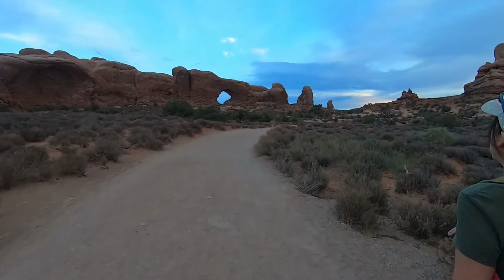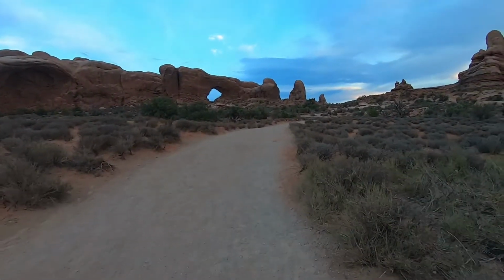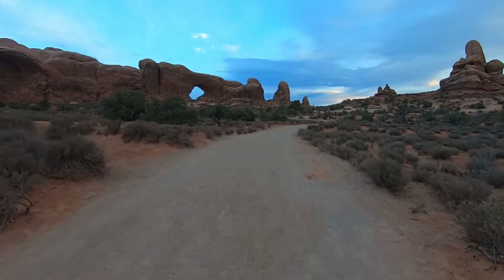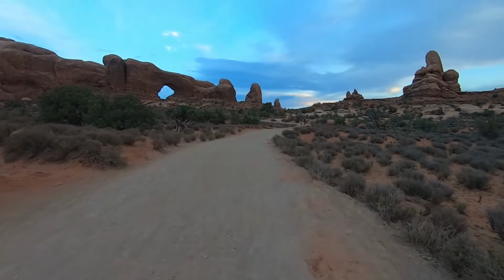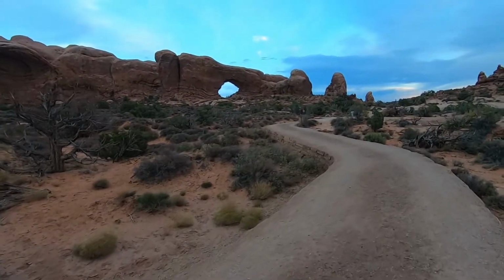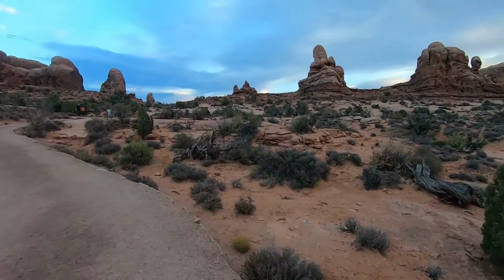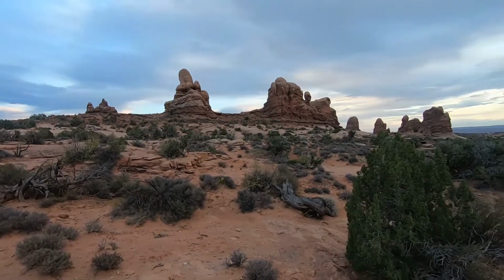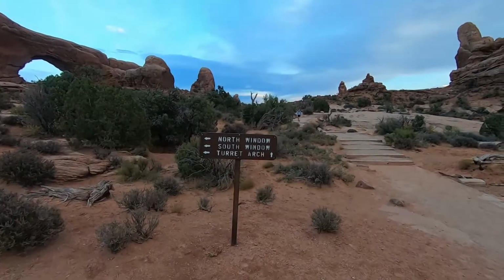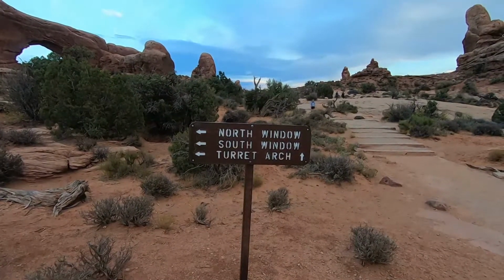So now we're gonna go look at some windows. Not windows for your house or remodeling. These are windows that are cut out of rock. Pretty cool. Worn out of rock. Nature. Water and ice get in there between the cracks in the rock, and when it expands, it splits the rock. So I'm gonna go check out the windows first, and then we'll check out the arch afterwards.